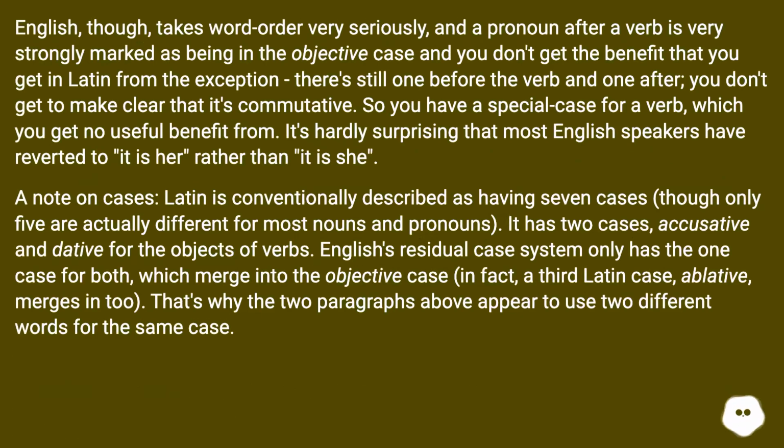English, though, takes word order very seriously, and a pronoun after a verb is very strongly marked as being in the objective case, and you don't get the benefit that you get in Latin from the exception. There's still one before the verb and one after. You don't get to make clear that it's commutative. So you have a special case for a verb, which you get no useful benefit from. It's hardly surprising that most English speakers have reverted to it is her rather than it is she.